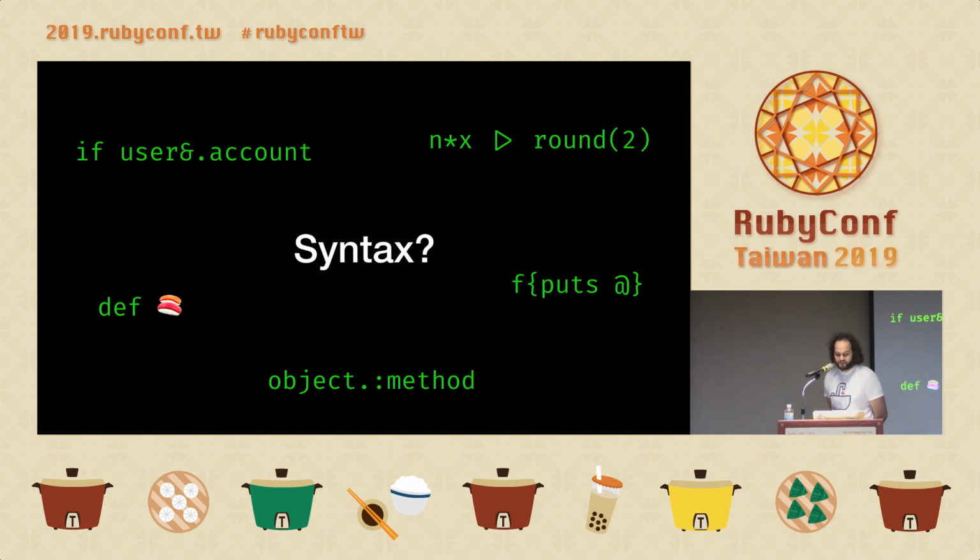Improvements to syntax can make programming easier. Sometimes the changes feel superficial, or sometimes they cause confusion. It can take a long time until we can use syntax in new gems if we want to support older versions of Ruby. But it's a really important area which makes Ruby the language we all love.